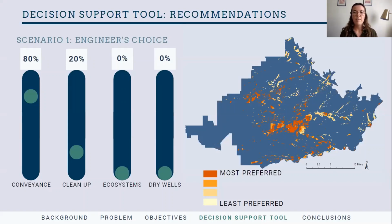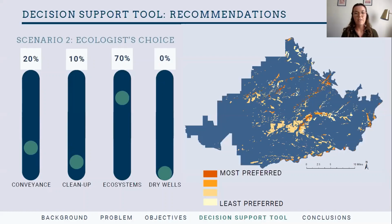On the other hand, maybe you're an ecologist and you're interested in how groundwater recharge can benefit species and habitats. In this case, you might adjust the switches to assign 70% of the weighting to groundwater-dependent ecosystems, 20% to locations that are close to water conveyance infrastructure, and the final 10% towards locations that are far from listed contamination cleanup sites. The map has now updated to show the newly assigned rankings, with the dark orange areas again identifying the best locations to achieve the desired benefits within the top 10% of previously identified suitable recharge locations.